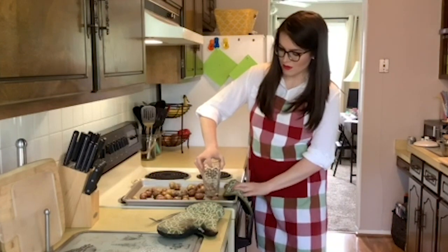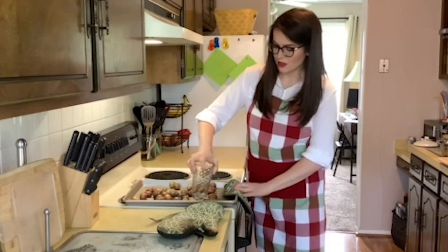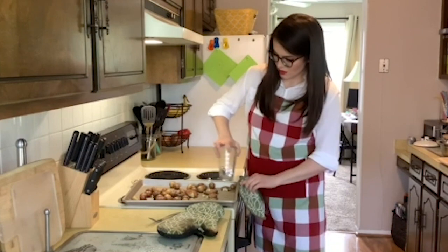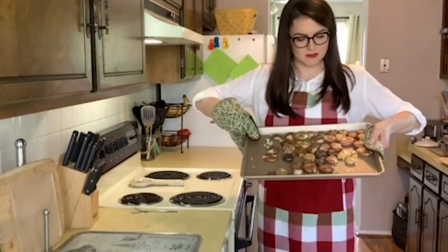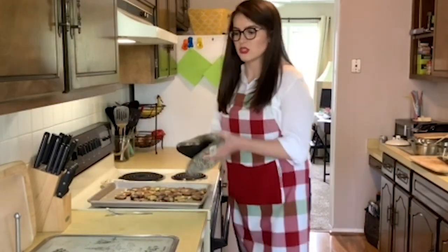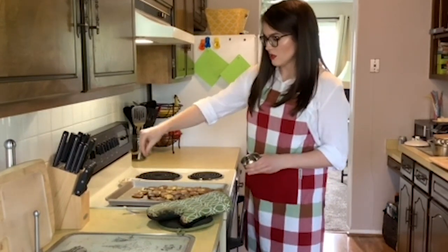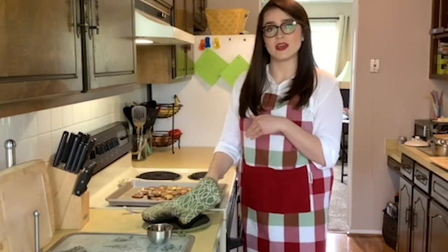So, smash. So we'll do this for the whole tray. Okay, now that they're all smashed, they should look something like this, with a bit of the inside showing out, kind of like little Pac-Men. So once you get them all smashed, you'll just add a little bit more salt. Done. And then they go back in the oven for about another 20 minutes at 400 degrees.